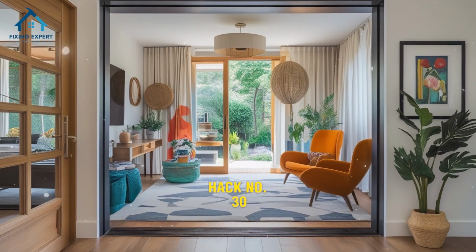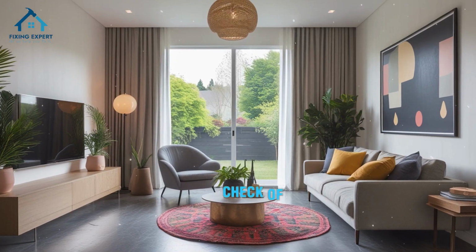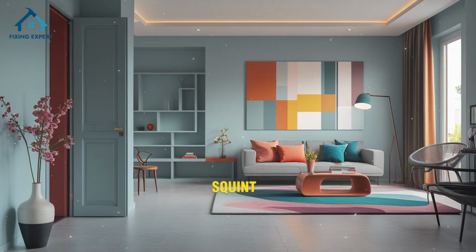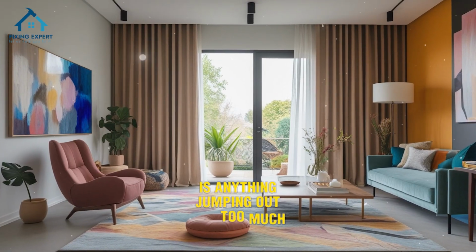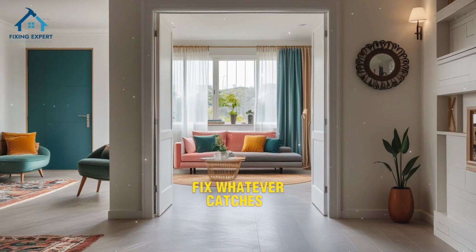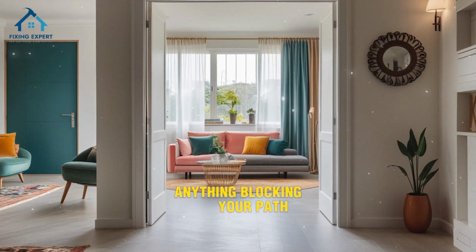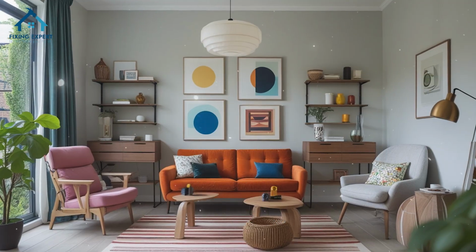Hack number 30. The final walkthrough technique. Here's how designers do a final check of any room. Stand in the doorway and look at the room. Squint your eyes slightly to blur details. Is anything jumping out too much? Does any area feel too empty? Are colors balanced around the room? Fix whatever catches your eye. Then walk through the space. Is anything blocking your path? I do this check monthly and always find little things to improve.